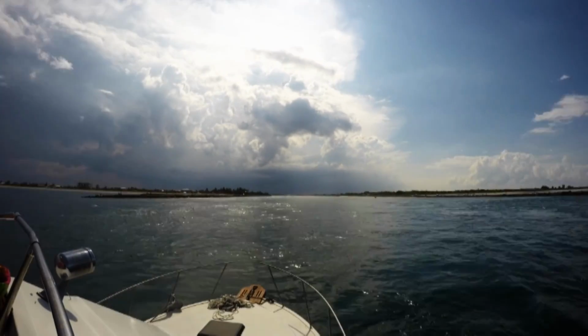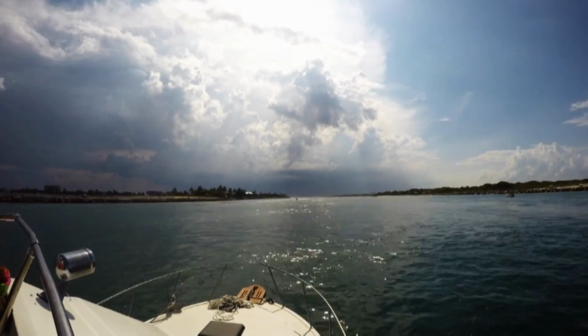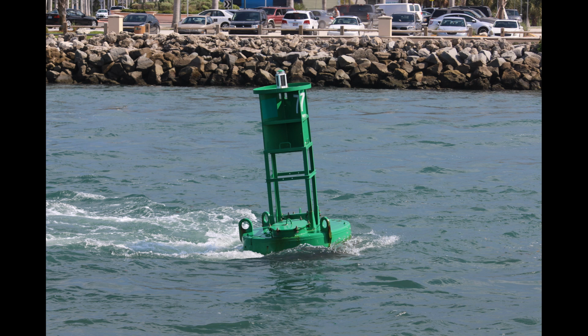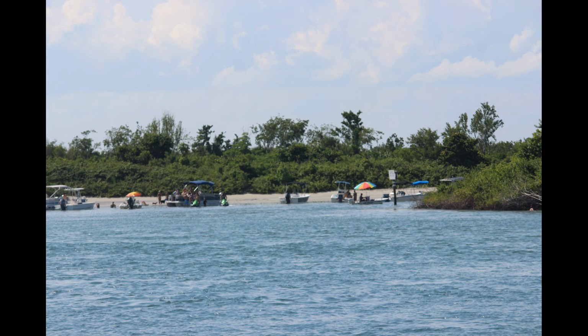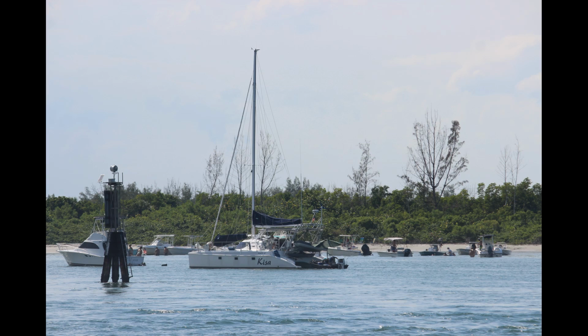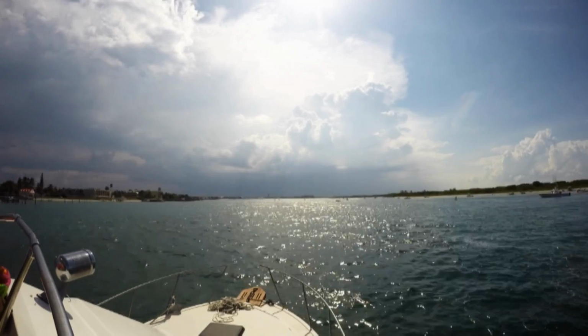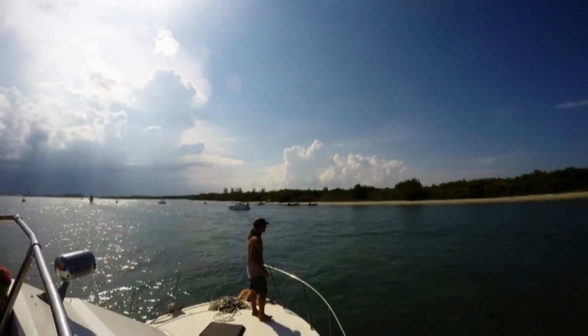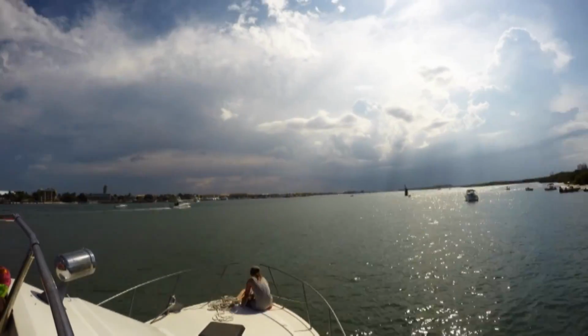So in the channel we went, you could see by this buoy here that the tide was running pretty strong. And there was a cool beach that we passed right by Fort Pierce Inlet. The water was deep right up to the beach and lots of people docked their boats. So we found a spot and we docked our own boat so we could pull over and hang out for a little while.